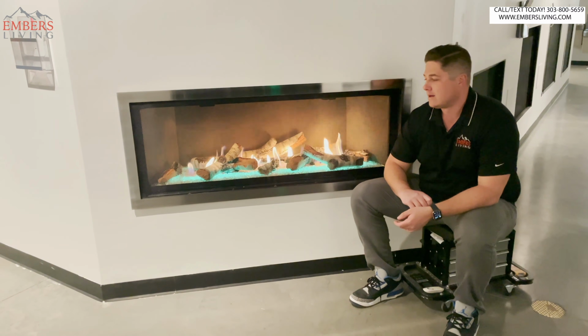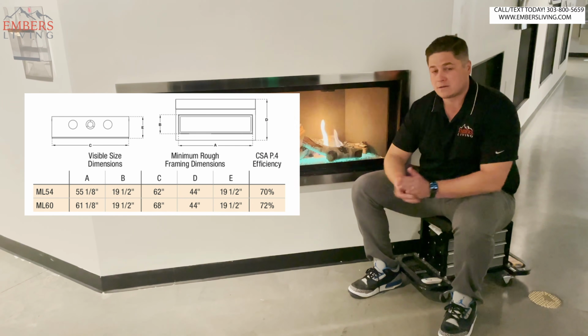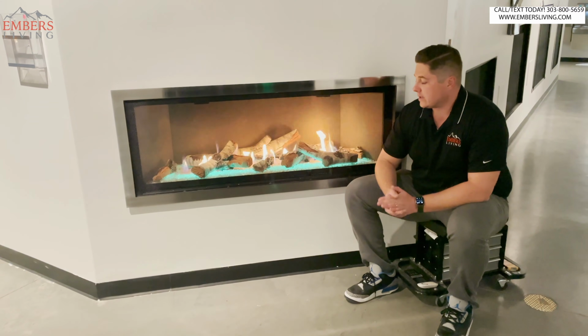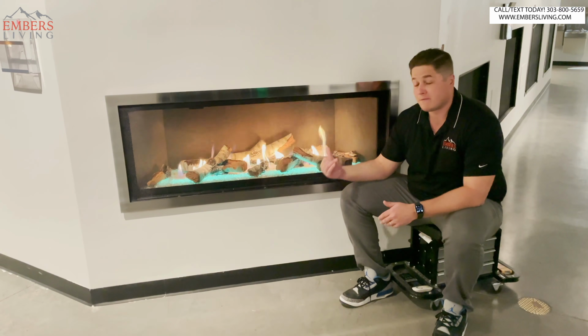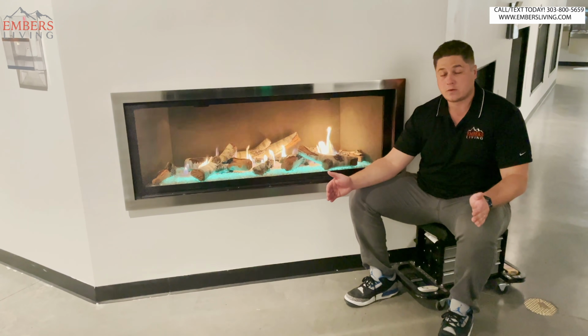So that means they install, again, in tight spaces where we can maximize our viewing windows with these guys. So that's what's really nice about them. As far as sizes, it comes in a 39-inch, 47-inch, this is the 54-inch, 60-inch, and then the 72-inch.